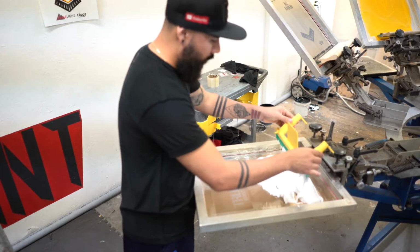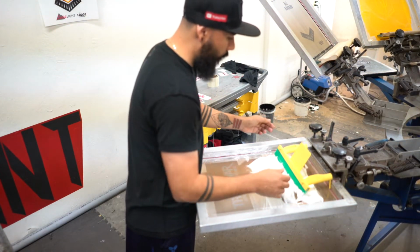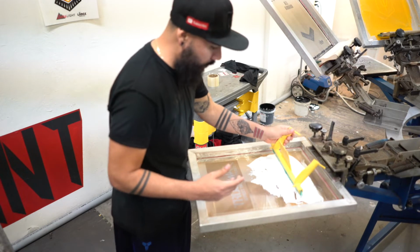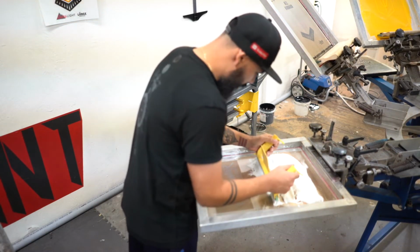It's already weird having it on here, not being able to position it the way I want to. Like maybe you can just have it sit like that or rest on the back. Maybe I need to get used to it and use it a little more to figure out what's going on. But this will be my first print ever with this squeegee.